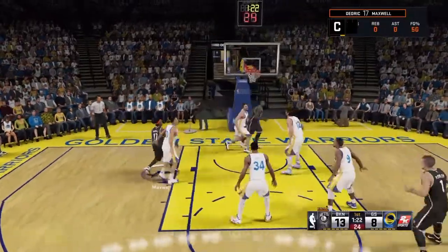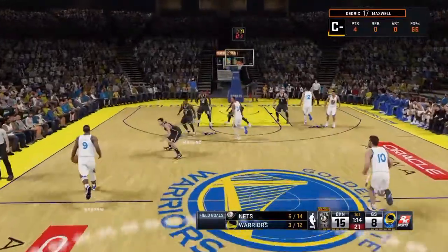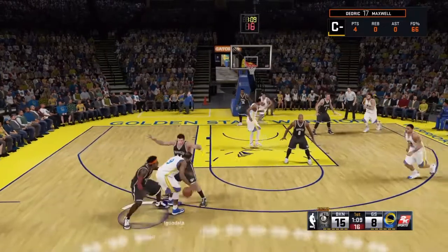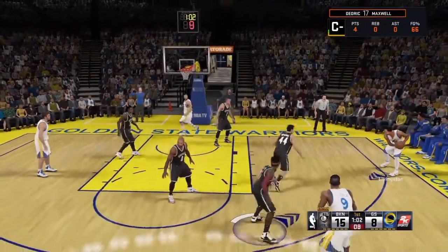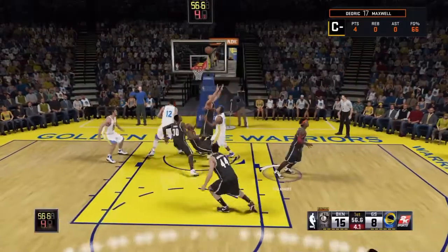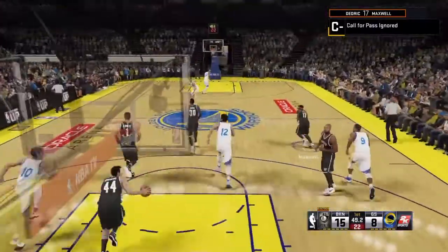Jarrett Jack is checked in for Brooklyn. Got that one up quick. 1:16 left here in the first quarter. Iguodala draws the double. To the right side. Shot clock at 6. They kick it out to Green. Off target from three-point range.